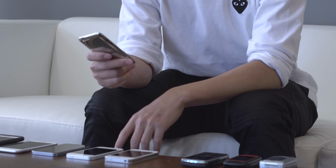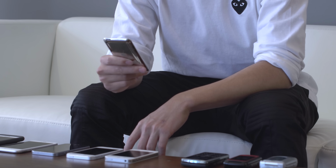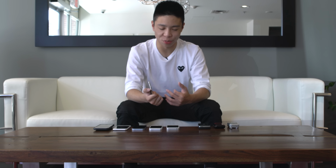The fourth device isn't exactly a smartphone, but it is the iPod Touch 4th generation, and this is probably the most important thing in my life at the time because I remember saving up so long for it, and it was my first camera to start making YouTube videos.